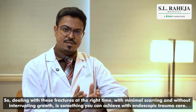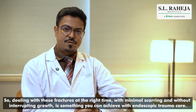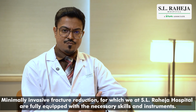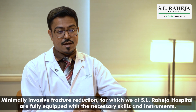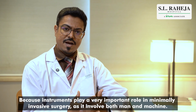So dealing with these fractures at the right time, with minimum scarring and without interrupting growth, is something that you can achieve with endoscopic trauma care, minimally invasive fracture reduction, for which we at SL Raheja Hospital are completely capable, with the necessary skills and instruments, because instruments play a very important role in minimally invasive surgery, as it is man and machine.